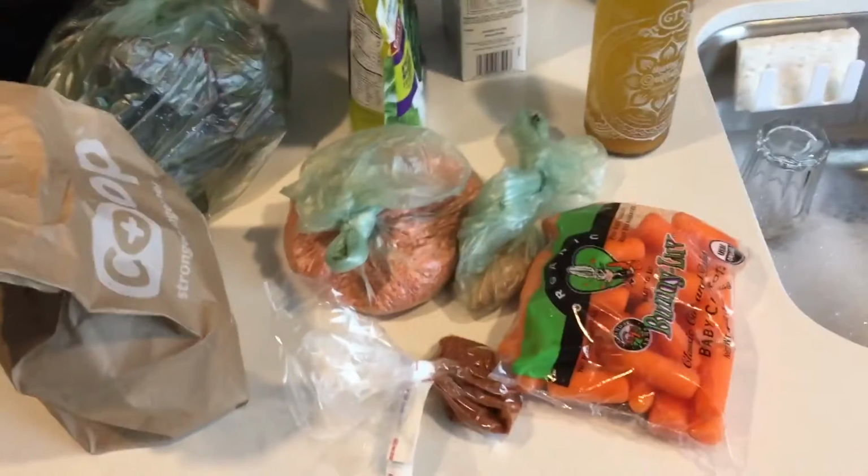So I'm back home from the co-op, and I thought I'd show you guys everything that I got. I wouldn't really consider this a grocery haul, but it was just stuff that I needed to complete some meals this week, so I just thought I'd show you what I bought.